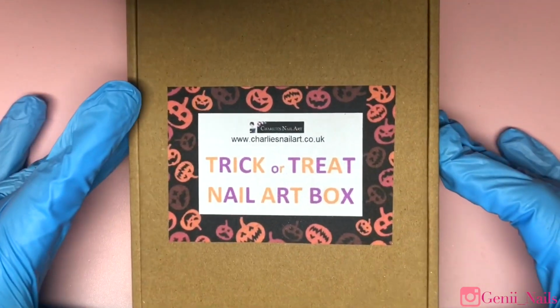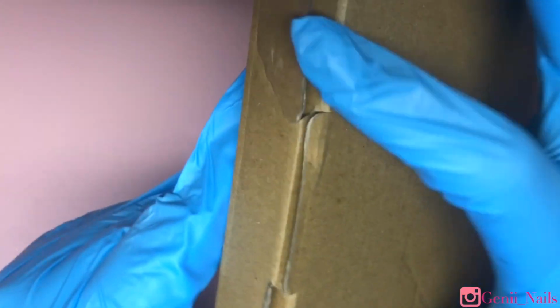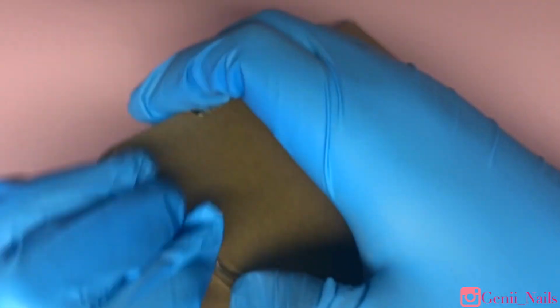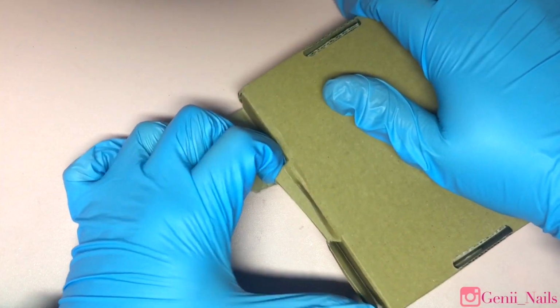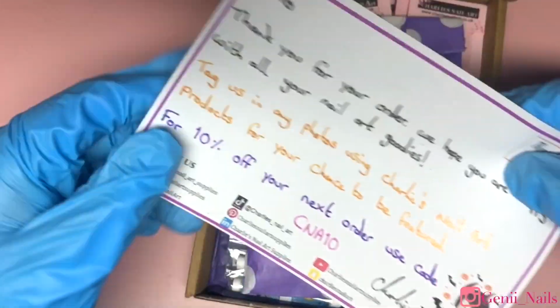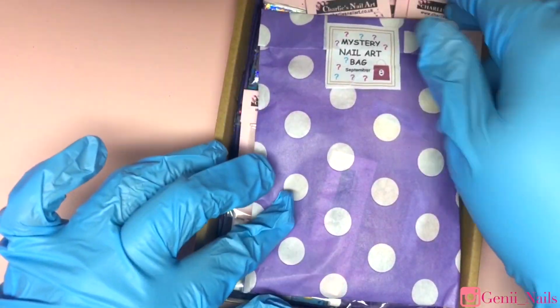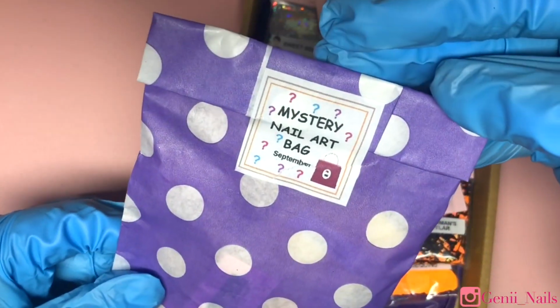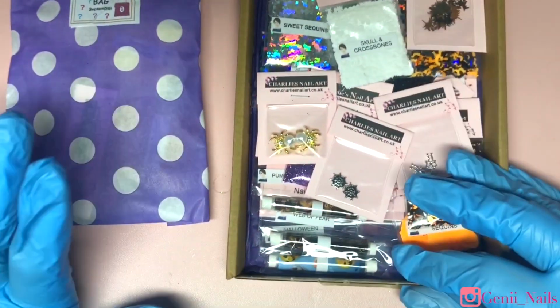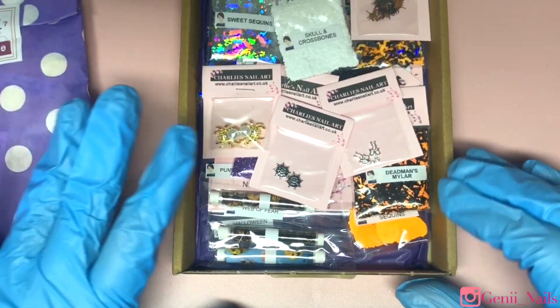Today I'm back with another nail art haul, and I'm super excited because I picked up some nail goodies. Not from a lot of places, just Charlie's Nail Art, which is super exciting. It's my first time. I got the Trick or Treat nail art box along with the September nail art mystery bag. I'll also show you some glitters that I got from Suds Nail Co. Everything here is bomb and Halloween related.